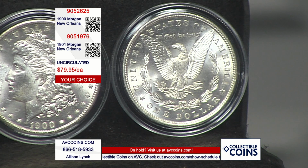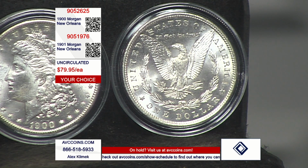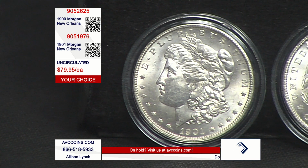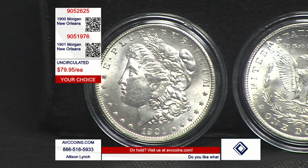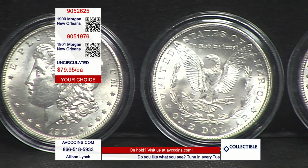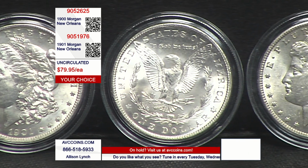Now, what you're looking at is a row of 1900s, a row of 1901s. We picked up a couple rolls. They were gorgeous. You can tell they've been intact together for quite some time, because the outside edge on a number of these is a little yellowish color. The paper roll they were in at one time would have been yellow. Oxidation with moisture, and these coins are porous, they're silver, kind of shrinks around the edges, and you see a little of that. I love it because it just proves it's original.